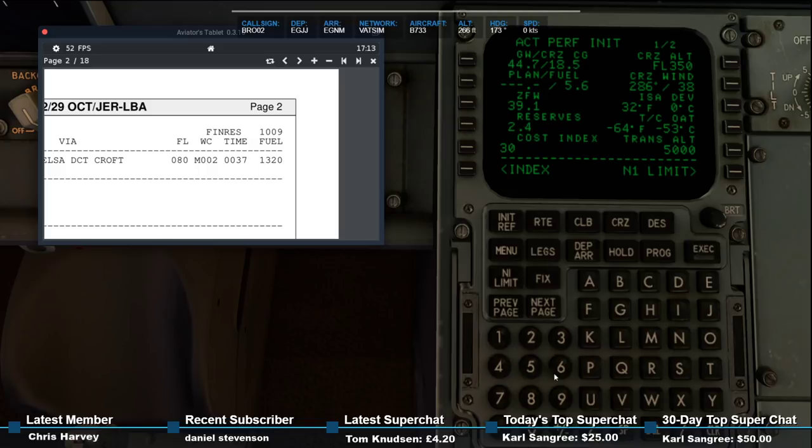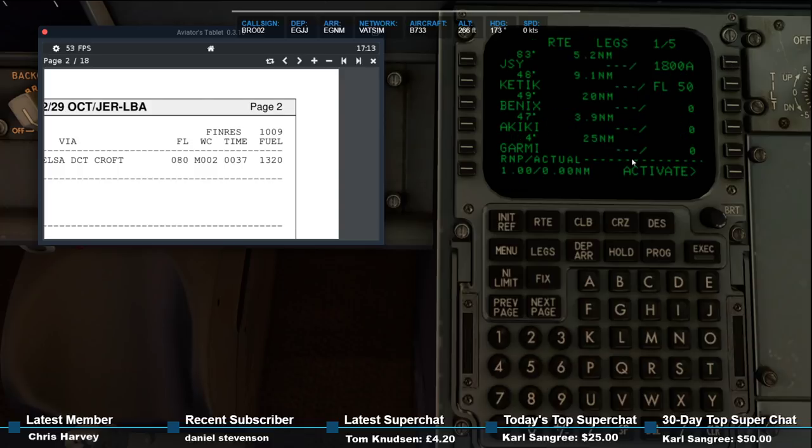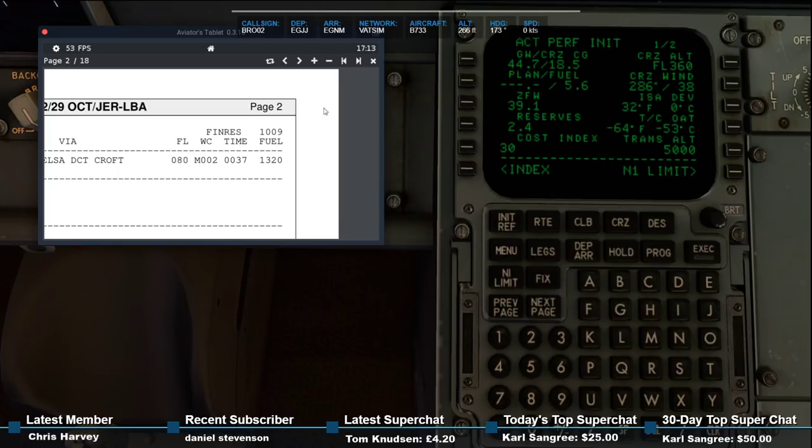There we are. Let's try and update the cruise flight level. See if that... No, now this is not good. Let me just activate and execute it. Oh, there we go. That's better. So it just had to be activated and executed. Don't usually have to do that, but now we do have the cruise levels selected.